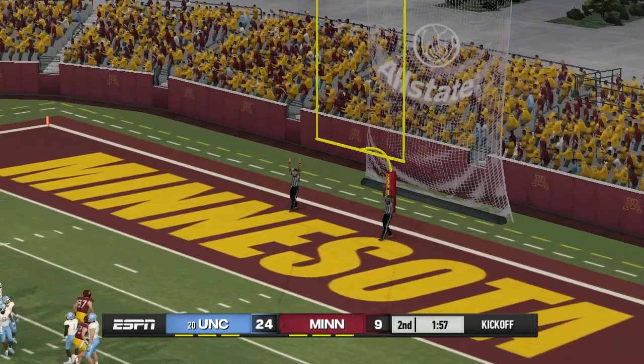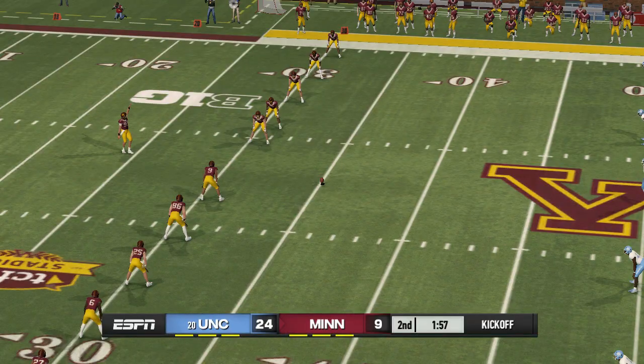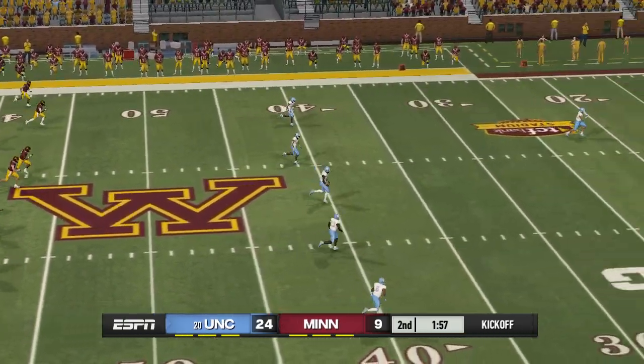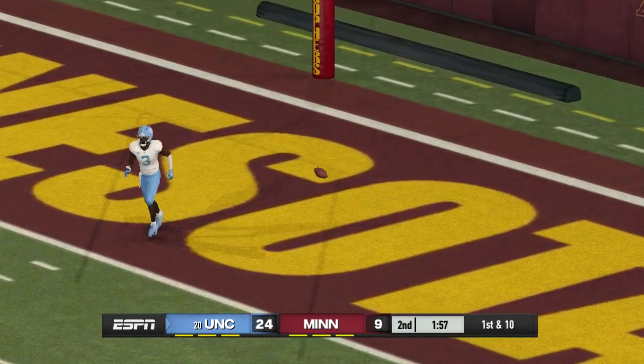Kicks away, and it's good. The kicker looks like he's ready to kick this one off. He kicks it off, and he got all of that one. This one's going to be down in the end zone for a touchback.